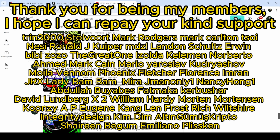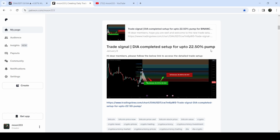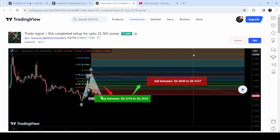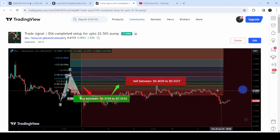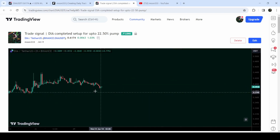So let's start the analysis, and first of all, let me begin with my most recent trade signal for DIA that I shared, by the way, on 8th of January 2024 with my members, and that was a harmonic bullish reversal Cypher pattern that DIA formed with the US dollar pair on a 2-hour time frame chart. And if I play this chart, then you can see that the price line started a very nice reversal from this buying zone and rallied beyond the sell target zone.